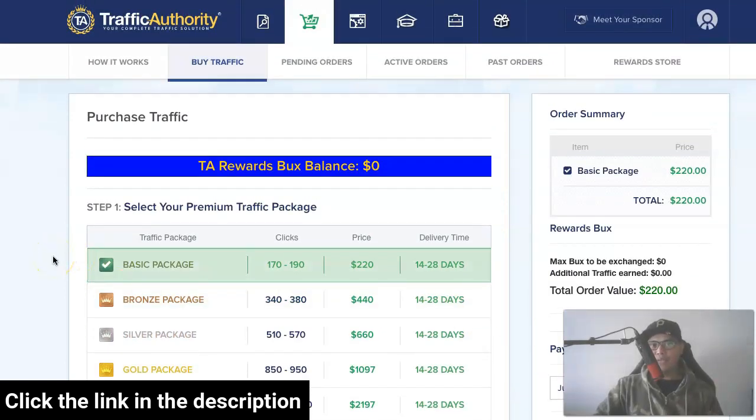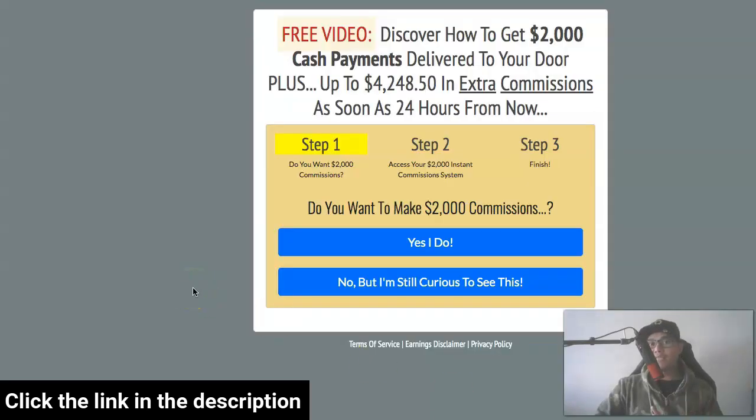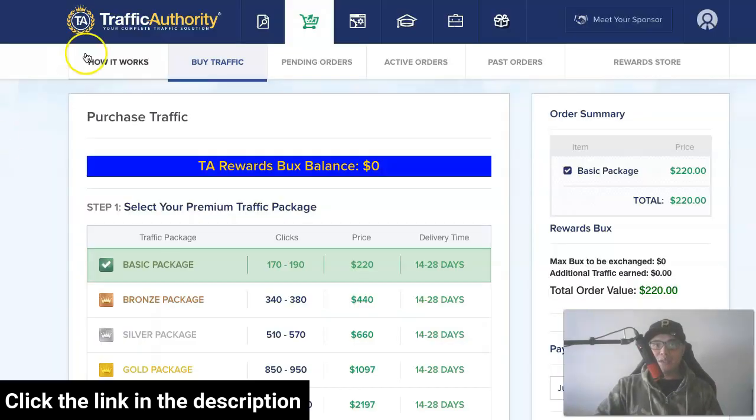Once you place the order, this is exactly what will happen, guys. Again, you don't need to speak to anyone, you don't need to recruit anyone. Once your campaign is live, you can simply relax and you can do whatever it is that you want to do. And this is exactly what will happen. So for example, if you purchase the basic package, 170 to 190 people will go to your link, which is going to be this page. They submit the form. So they click on yes, I do. They submit the form. They go through the process.